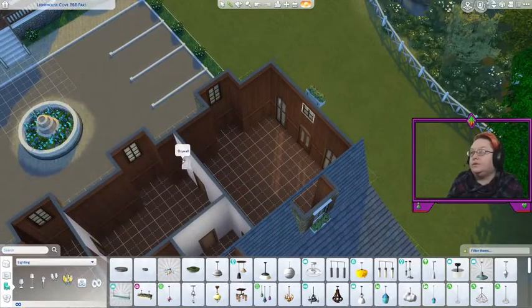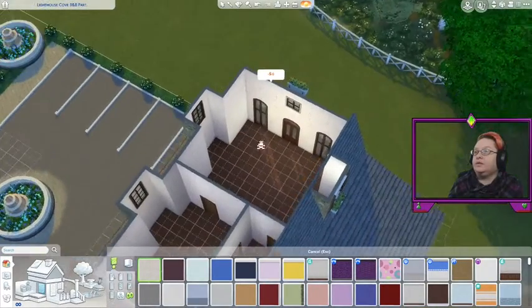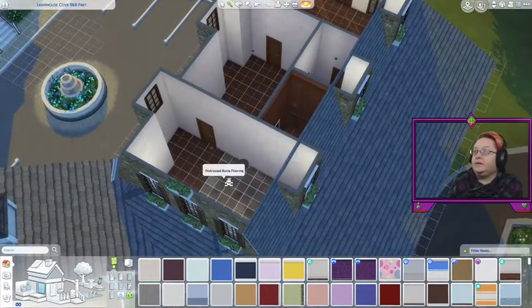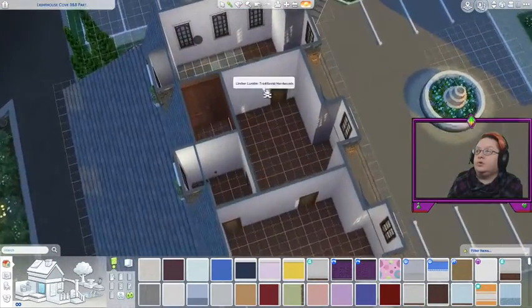Okay, first thing I want to do is drywall everything. And we'll decide on flooring later.